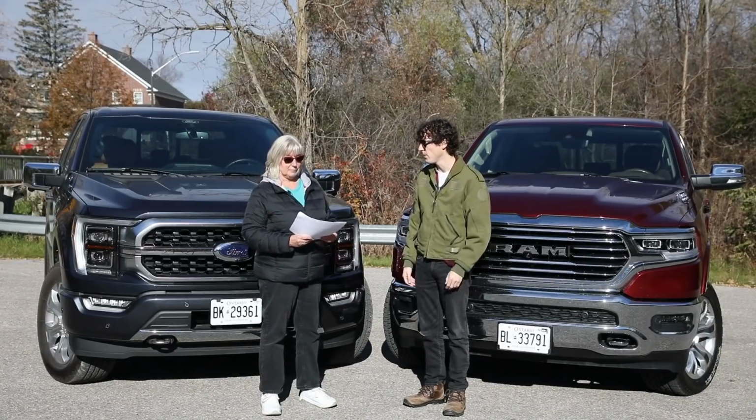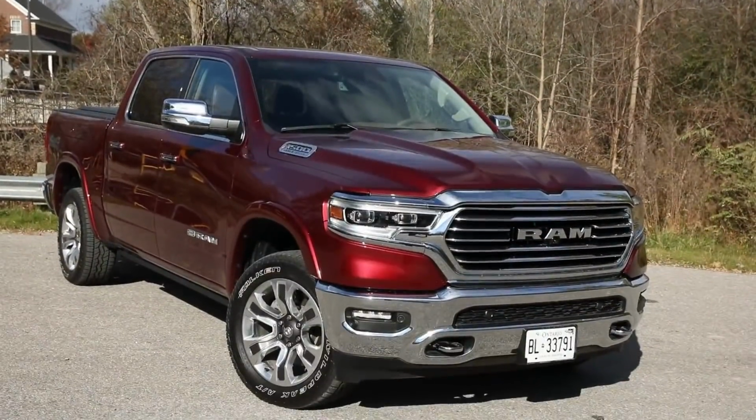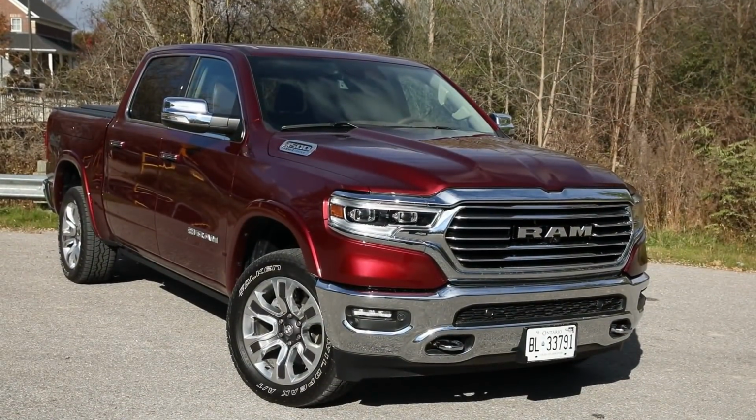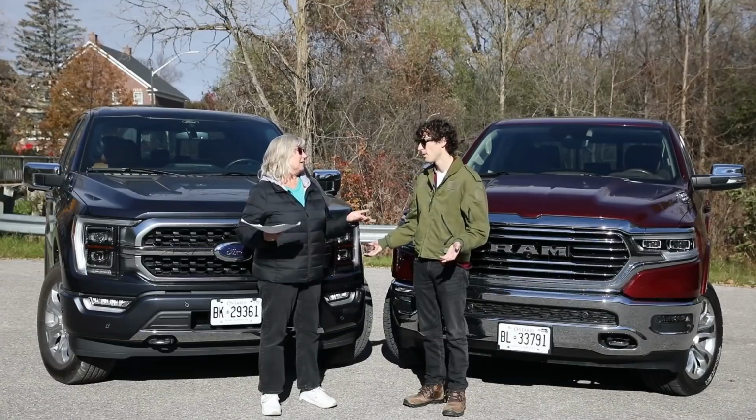Absolutely. Do you want to start with power? Well, we'll start with power, starting with the Ram. 395 horsepower, 410 foot-pounds of torque. The F-150, 400 horsepower, 500 foot-pounds of torque. We have to give that to the Ford.